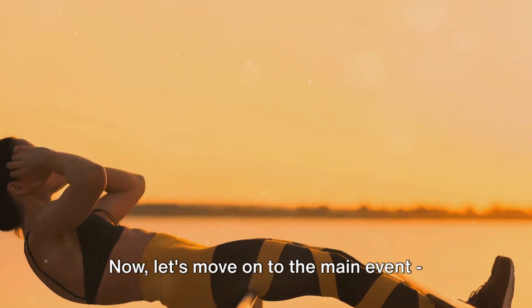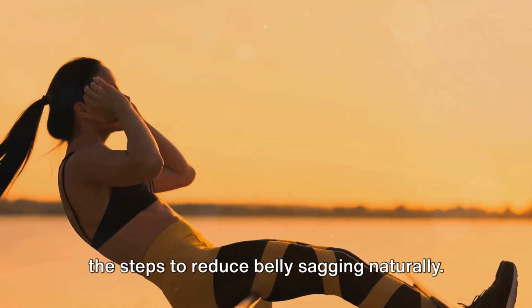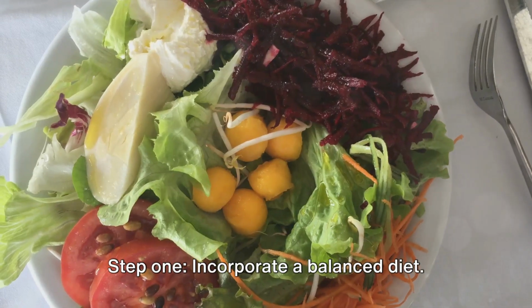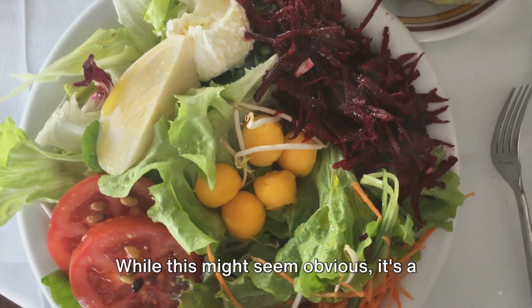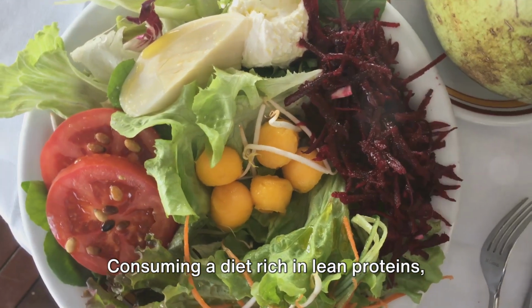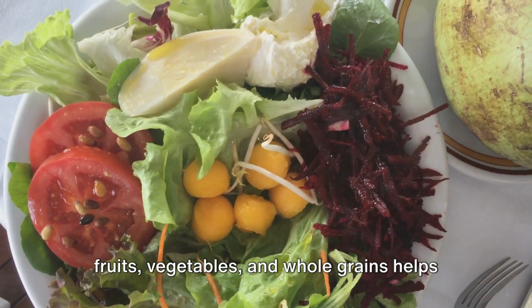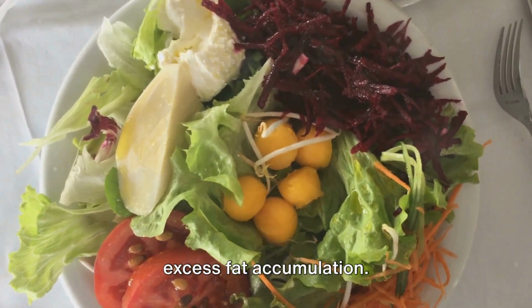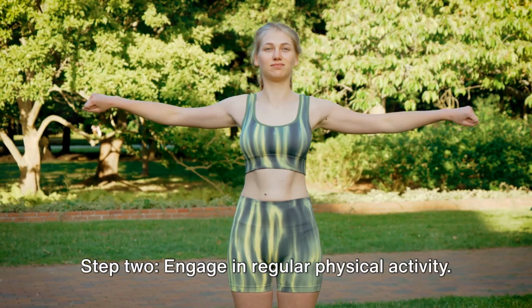Now, let's move on to the main event: the steps to reduce belly sagging naturally. Step 1. Incorporate a balanced diet. While this might seem obvious, it's a crucial step. Consuming a diet rich in lean proteins, fruits, vegetables, and whole grains helps to maintain a healthy weight and prevent excess fat accumulation.